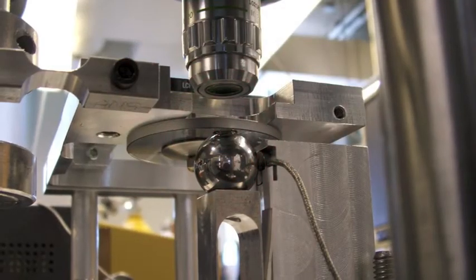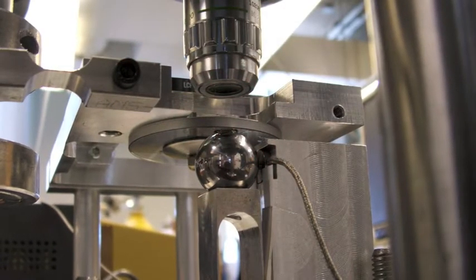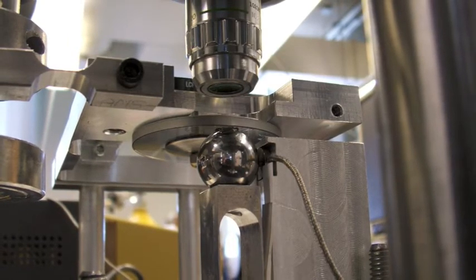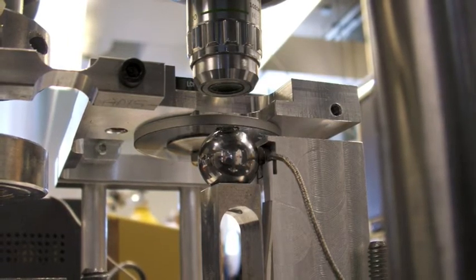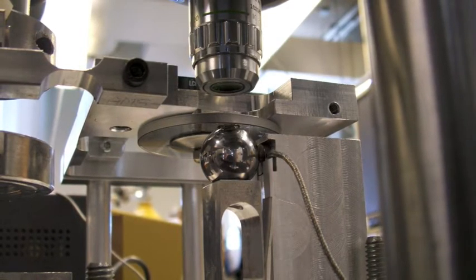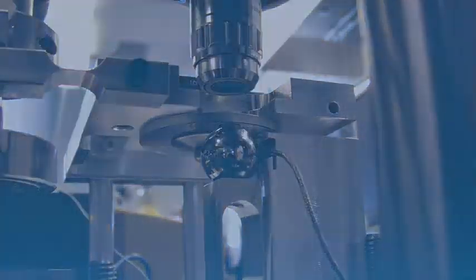At Georgia Tech, researchers have designed a specialized instrument for the study of elastohydrodynamic entrapment. The sapphire disc is loaded against the steel ball by solenoids, and the contact is imaged through the microscope. Friction is measured as the disc is slid against the ball.